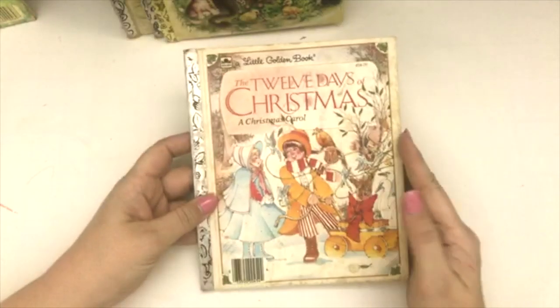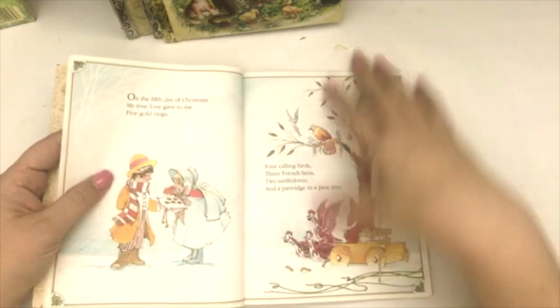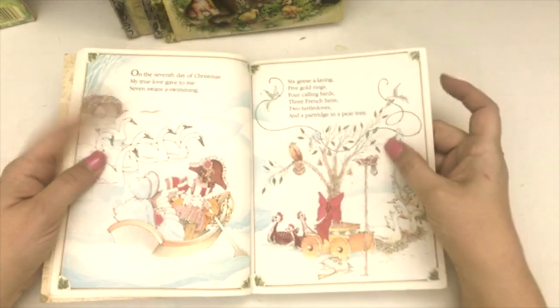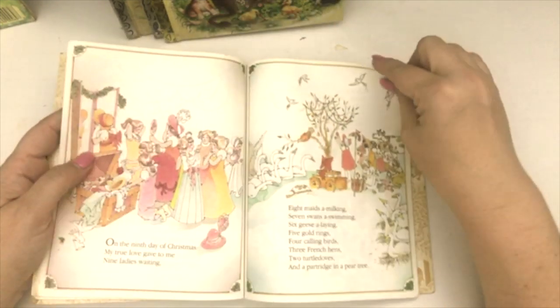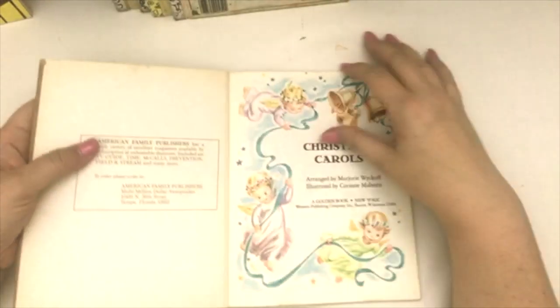And then the 12 Days of Christmas. I debated about getting this one because I don't know if I like the illustrations, but I think it's kind of cute. It's kind of cute watching them give her all of the birds and all of the Maids of Mary and all that stuff. So that one's cute. And then I also got the Christmas Carol.